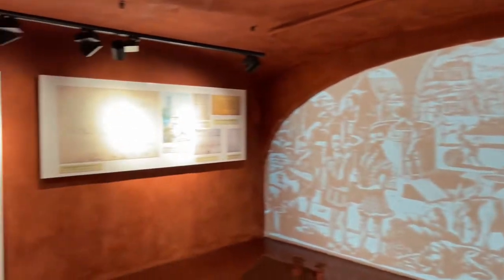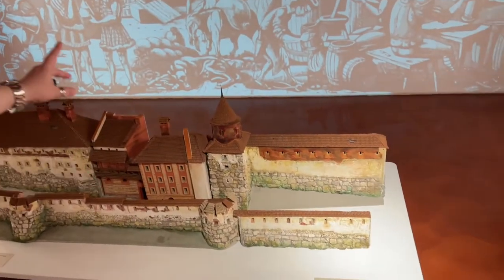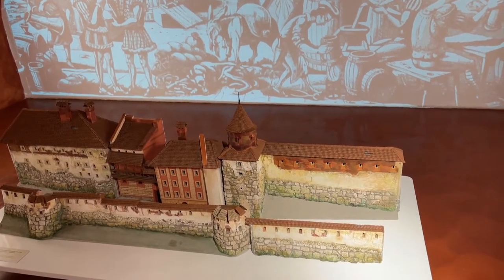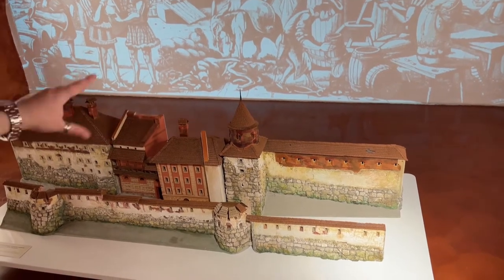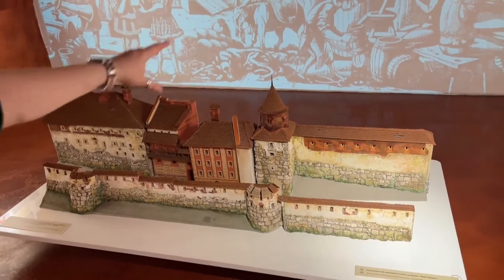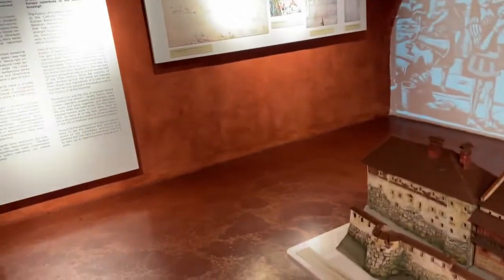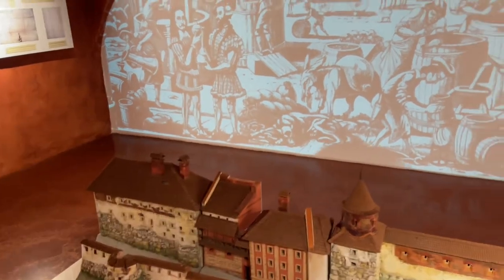And also the model of the fortification system, the tower. So we had 20 towers. Every tower has the name of a guild. For example, the guild of jewelers, the guild of barrel makers, and the guild of brewers. Every guild had its own tower to defend against the enemies. When the enemies came here, they were invested. And this is the arsenal, the museum of weapons.